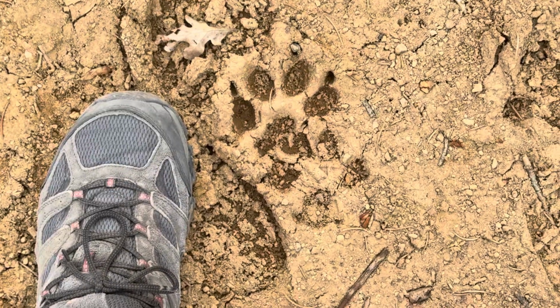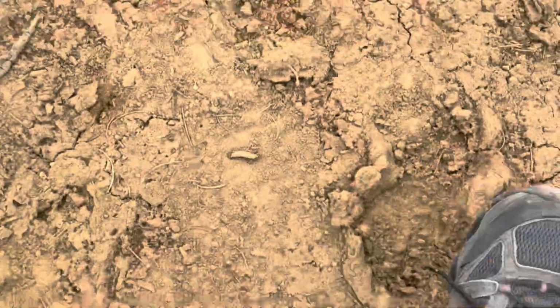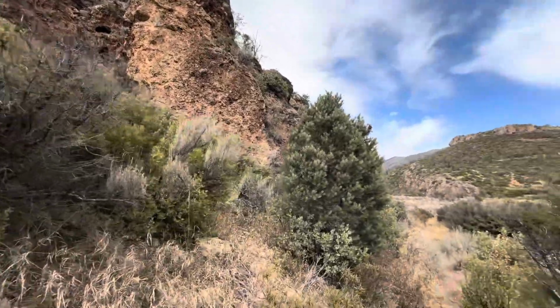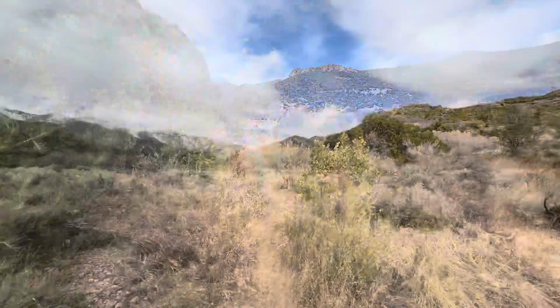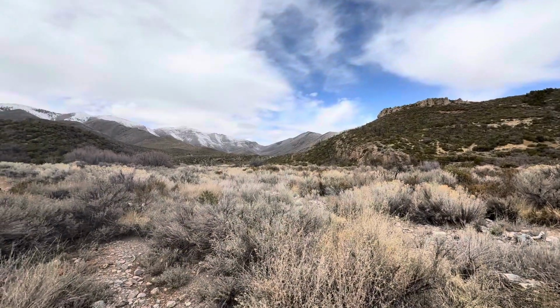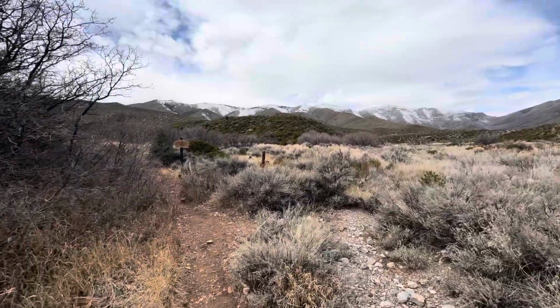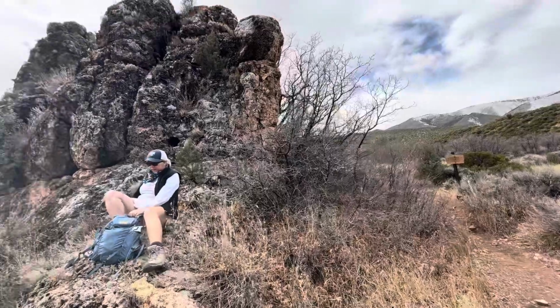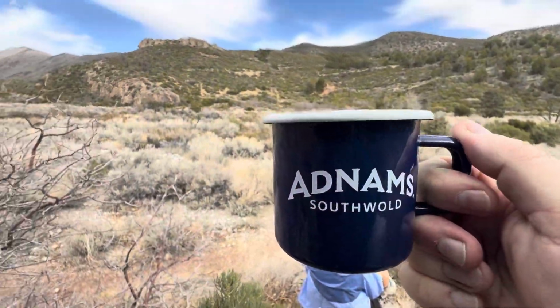Okay, everybody, don't panic. Descended down into the wash of Lovell Canyon, and just before we hit the trail junction there, designated lunch spot. Tea in the Adnams cup. Make sure you give the beer a cheer.